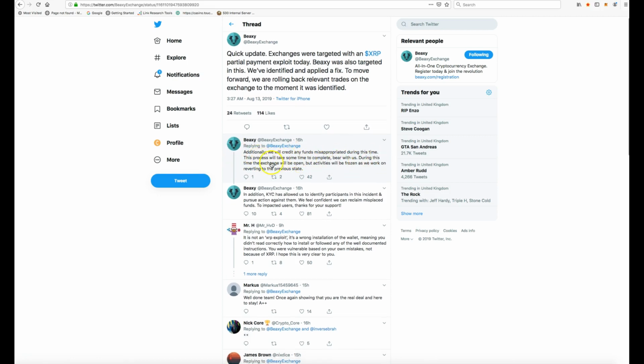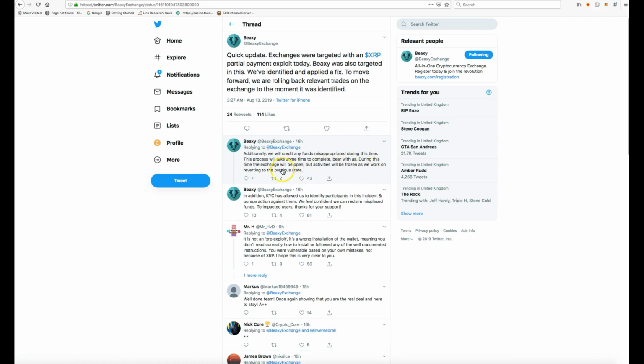This process will take some time to complete. Bear with us. During this time, the exchange will be open, but activities will be frozen as we work on reverting to the previous state. So they're basically going to roll back every single trade prior to the hack. I do think it's going to undo some of the trades that I've done, because just my luck, we got caught up in the shitstorm in the middle of it. But yeah, we'll see what happens, okay?